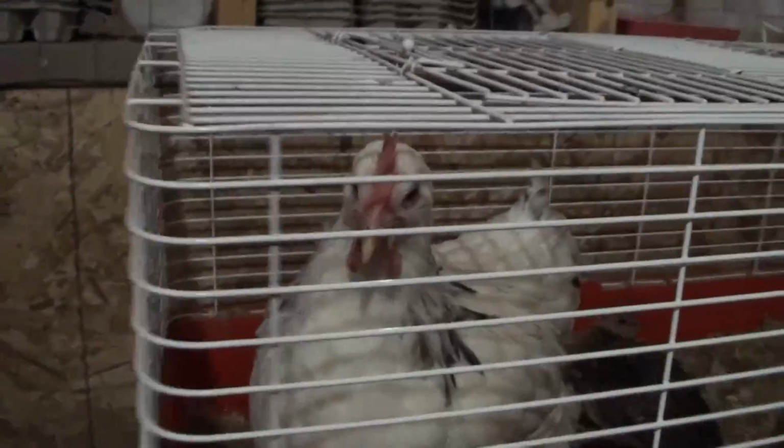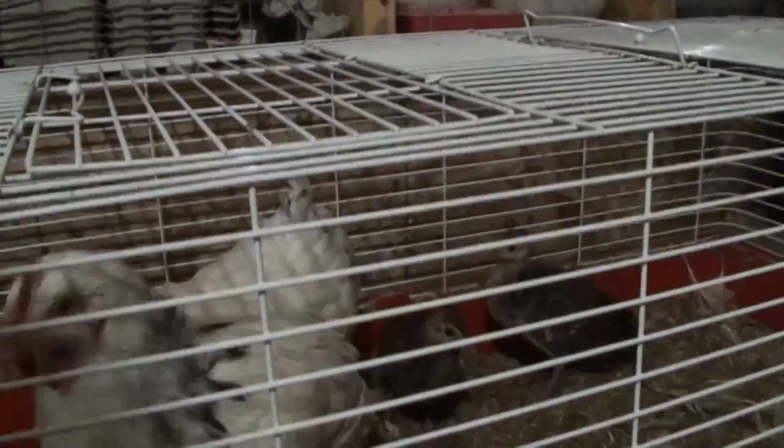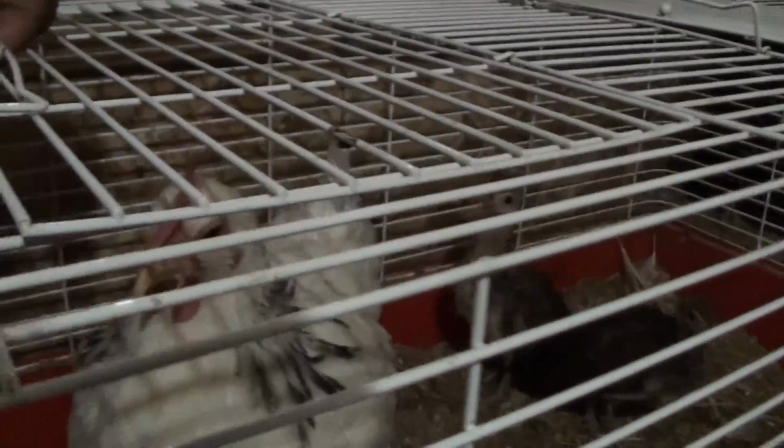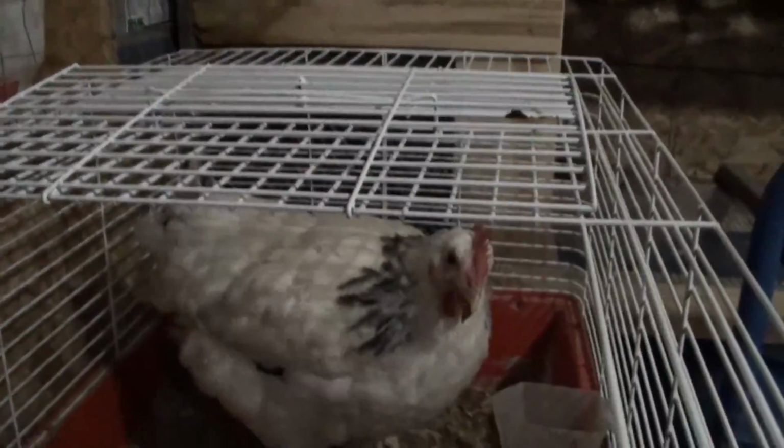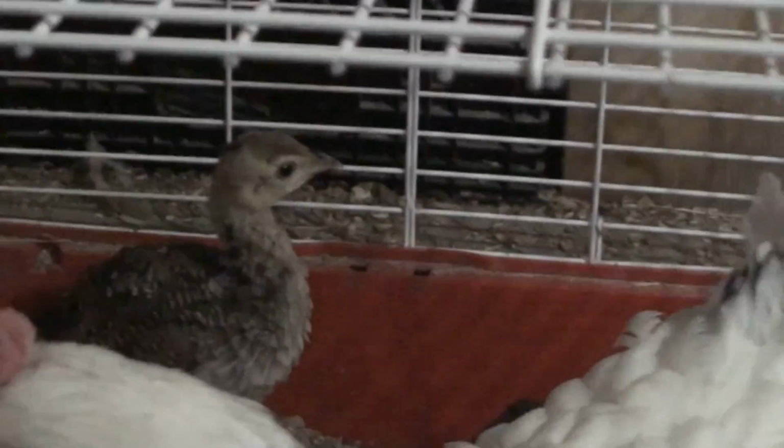Now our hen with the pea chicks. How are you doing, Mama? And the little ones. What do you want? You got water. You got some chicken scratch. Let me see your babies. Here we go. They're growing slowly.